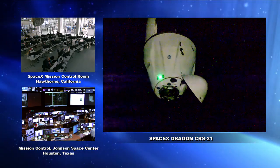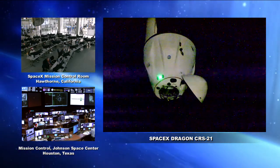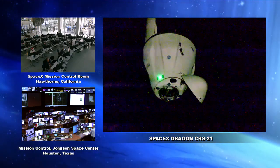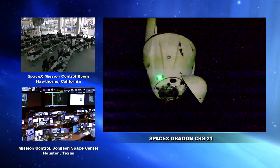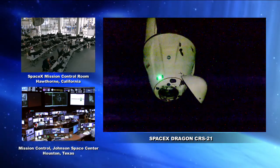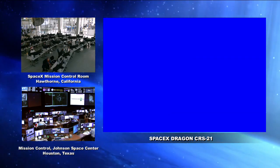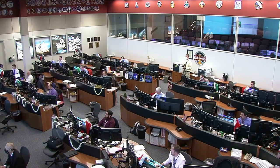We'll call contact and capture during the soft capture of Cargo Dragon to the International Space Station and report that time to you with the official docking time and the location of the International Space Station and Dragon. The operations are not yet done. After that, we'll continue to provide coverage as the soft capture ring is retracted to pull Cargo Dragon into the International Docking Adapter, and then we'll have to wait for a hard capture of Cargo Dragon.